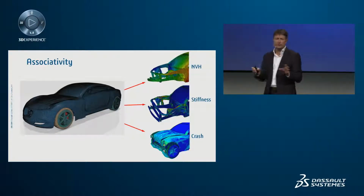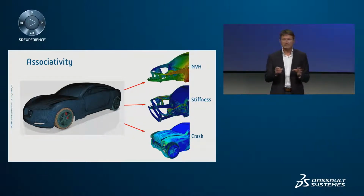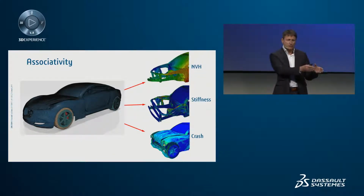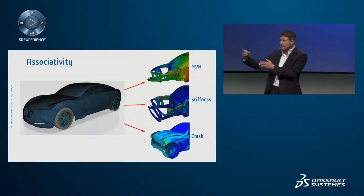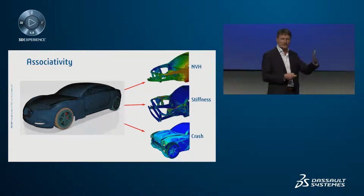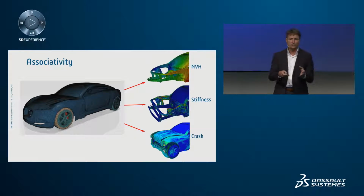A key aspect of the solution is the associativity. The associativity between the geometry, the mesh, and the scenarios. The scenarios are really the Abaqus analysis, the simulations that we set up. So when the geometry is changed, then the mesh can automatically be updated. And in the same way, all the scenarios can be updated as well. So in that case, we have associated an NVH analysis, a stiffness analysis, and various crash analyses to that model.